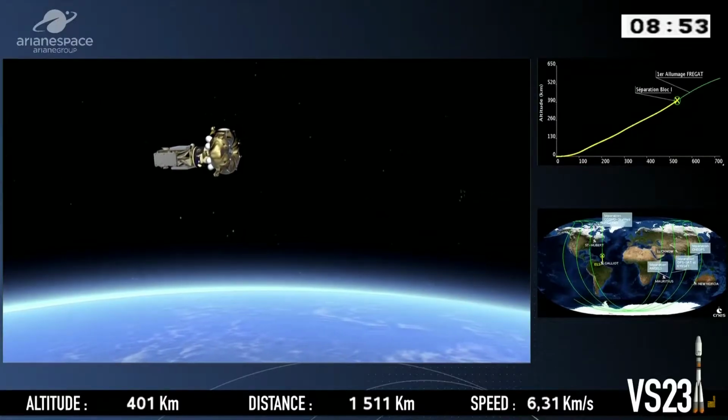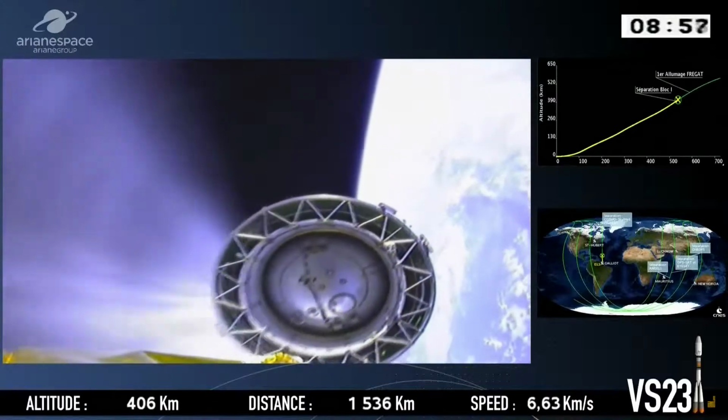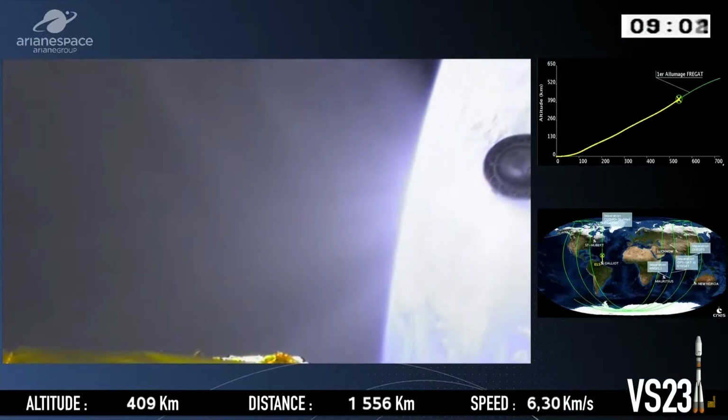There's the separation of the third stage. There you can see it falling away. See what that looks like. And with that, we have come to the end of the first part of the powered flight phase. We're now awaiting confirmation.